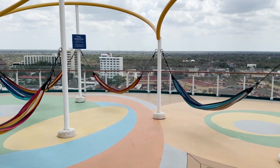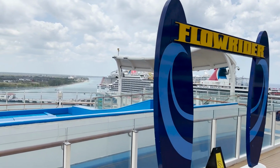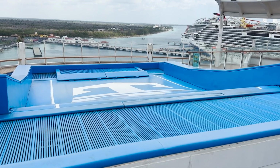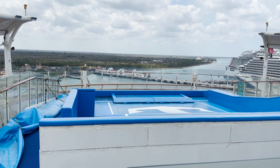All right, back down on our main sports and adrenaline deck here. Turning to the very back of the ship, we will find the Flow Rider. This is the surf simulator on board a lot of Royal Caribbean ships. Just the one here on the Voyager class ships, not two like on most Oasis class ships. Just the one, but you will have those beautiful wake views while you're surfing and enjoying.